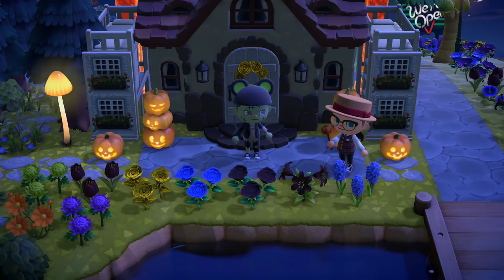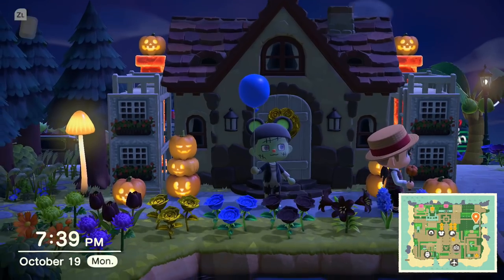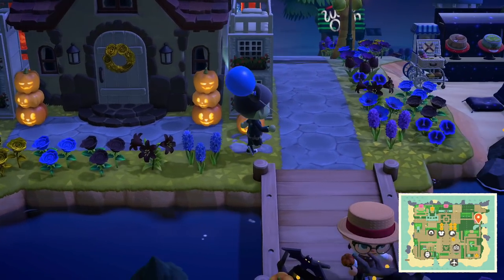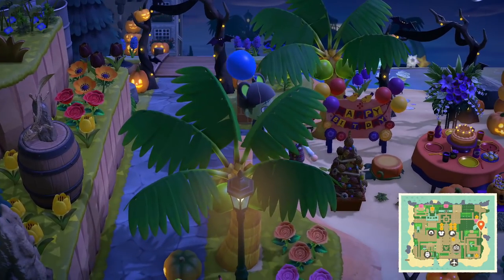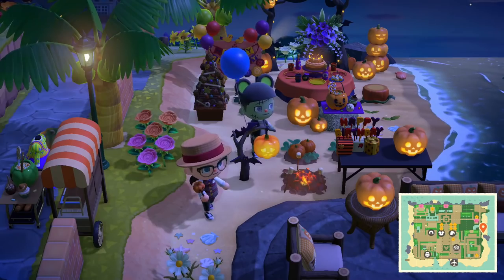All right, we are done with this one. That's pretty fun. Well, I just realized they actually have the house even more pretty than before. All right, and we're gonna go down here. Another happy birthday part. Ooh, this is not birthday. This is spooky birthday. I'm loving the coloring.